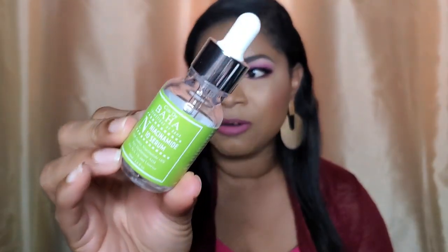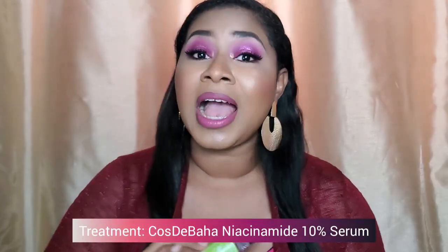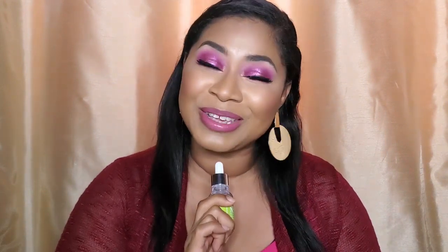But I specifically love it here because I noticed that when I started doing it just before my niacinamide, my products seemed like they were working better. That could be all in my mind, but I'm just telling you. So I would literally just spray an even mist, and as my face is damp, I go in with my niacinamide serum, the CosDeBaha niacinamide serum. And stay tuned, because CosDeBaha just released a new niacinamide serum, which I will be reviewing soon for you guys.